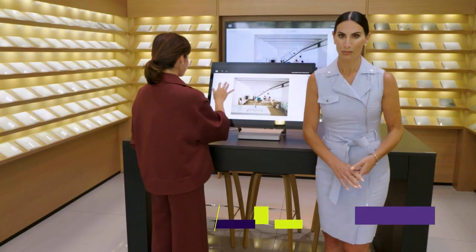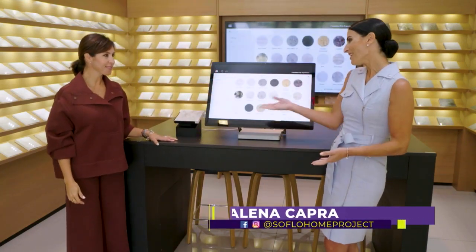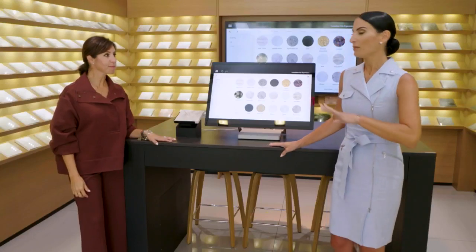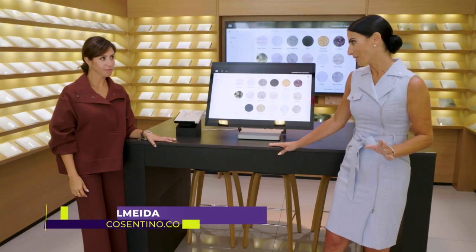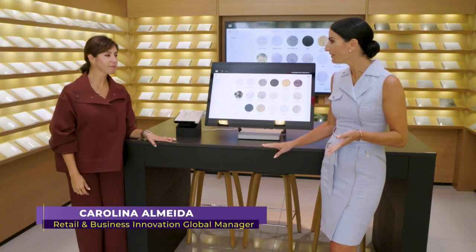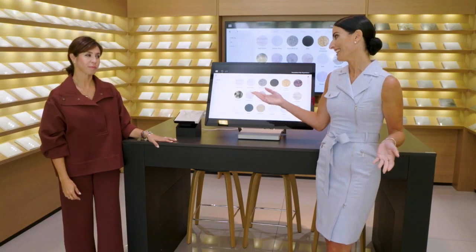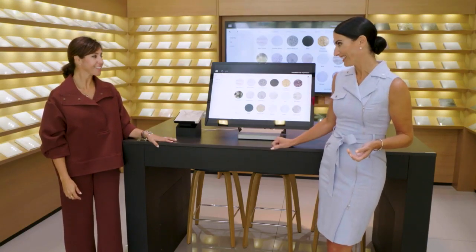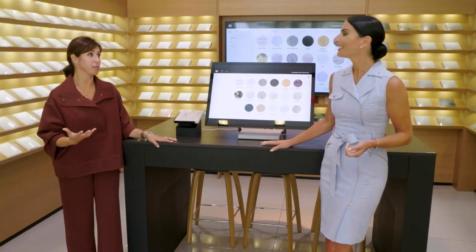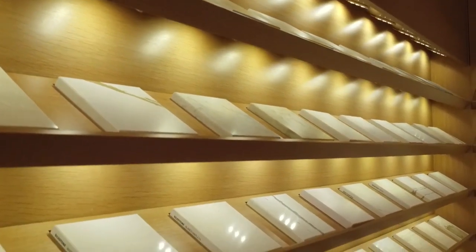Welcome back to SoFlo Home Project. I'm Alena Capra, and we're here at Cosentino City, Miami, with Carolina Almeida. Carolina, we've seen some beautiful things in the showroom so far, but when it comes to picking the right hard surfacing for your home, sometimes it all starts with the samples, and we are in an incredible sample room here. Yes, actually what we call this is a sample experience. The decision here was not to go by brands, it was to go by hues.